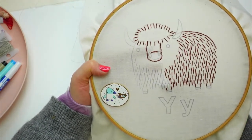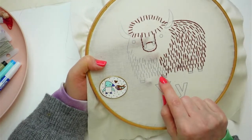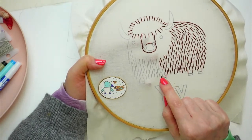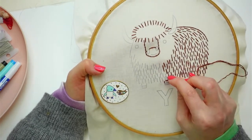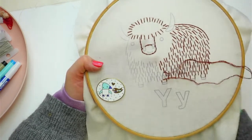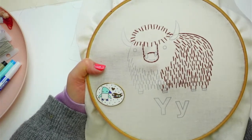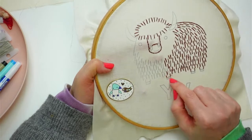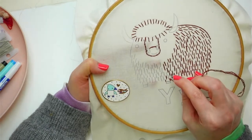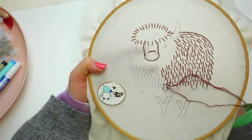All right, getting those little legs. So in the original design, the hooves are stitched around, and then also satin stitched, but I'm just gonna do the satin stitch part. We'll just satin stitch all the way to the edge there. So I'm just kind of leaving it open. I'm just stitching the leg. The hoof I'll do on its own.